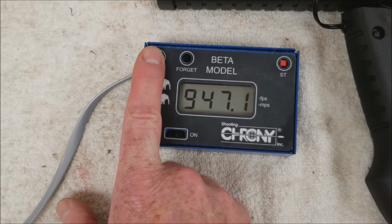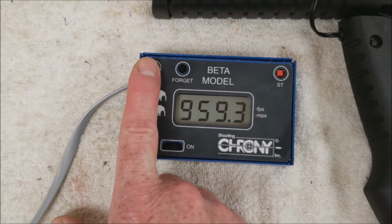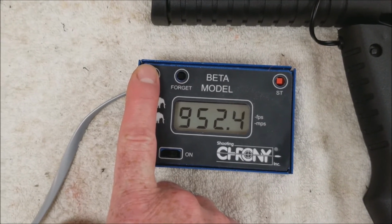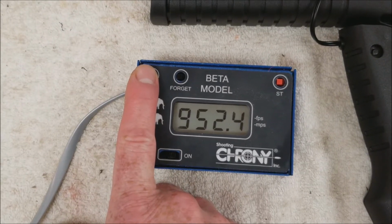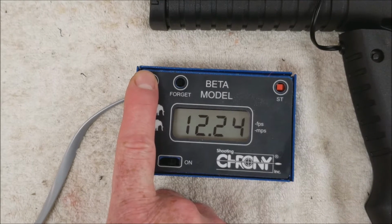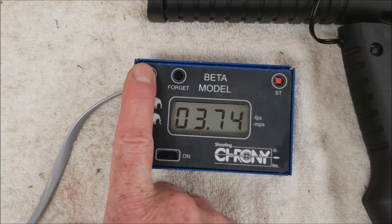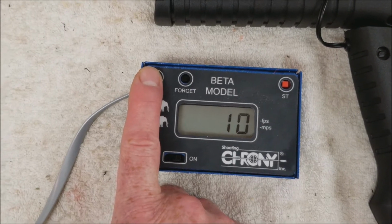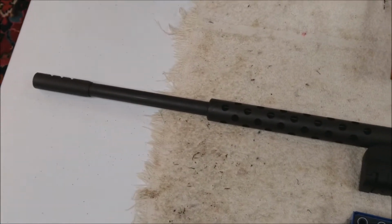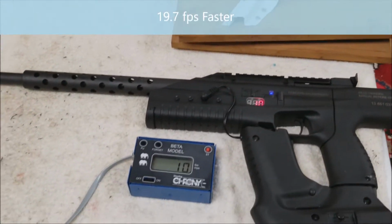Alrighty. So 947.1 for our low, 959.3 for our high, average 952.4, extreme spread, standard deviation. So what's that, about 30 feet per second faster with the rifled barrel? Alright, hang on just a minute.